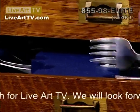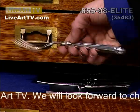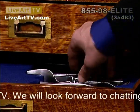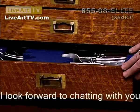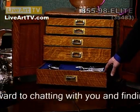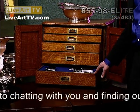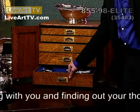The whole work is here. Serving forks, all in perfect condition. Now this piece, again, this is 12 serving flatware, an oak canteen with five drawers, 149 pieces. It is 8,664 grams.